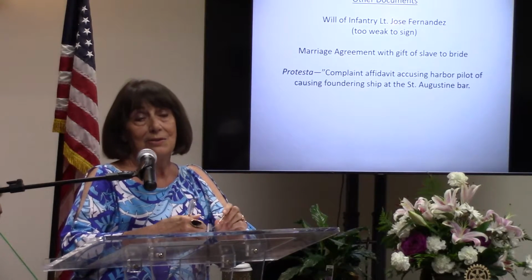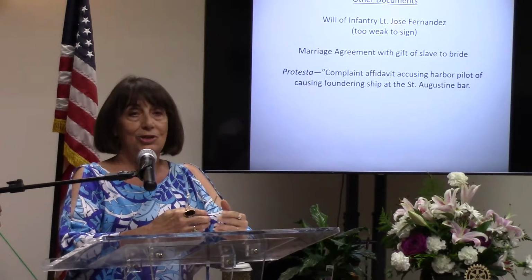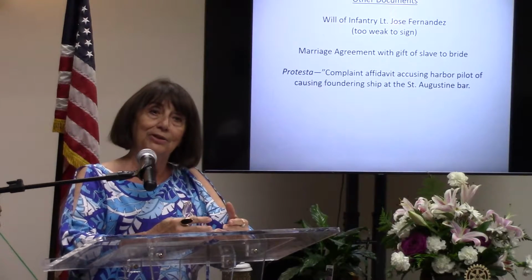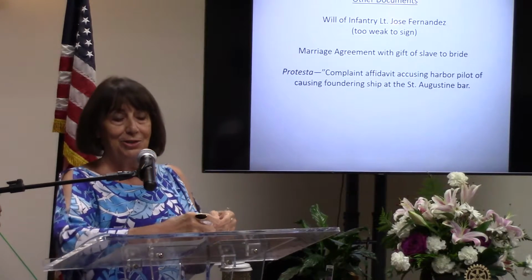If you're sending them to Mexico, to Spanish Florida, or other parts, it would have gone on a boat. And so it's not just his boat that's lost, but his cargo is lost. And cargo that may have little or no value as compensation, but very important to the people that expected to receive it.